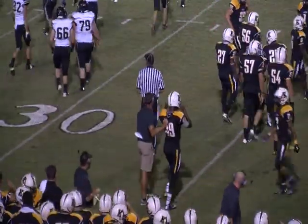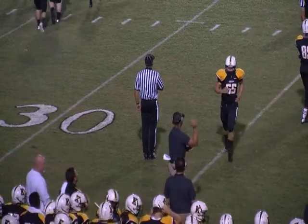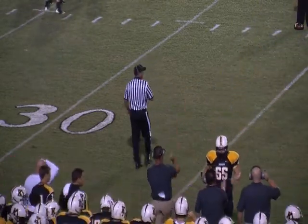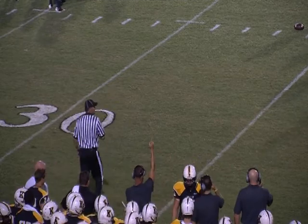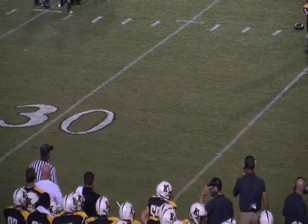Pass was to Patrick Smothers. Oh, Smothers. I'll get it right here. That's why you're here, to correct me all night long. Smothers checks out. Got a 14-yard gain.